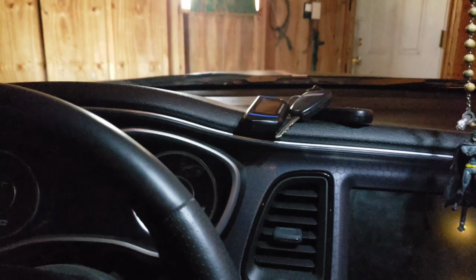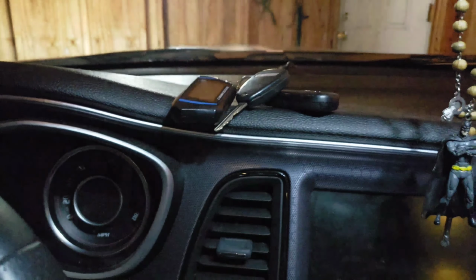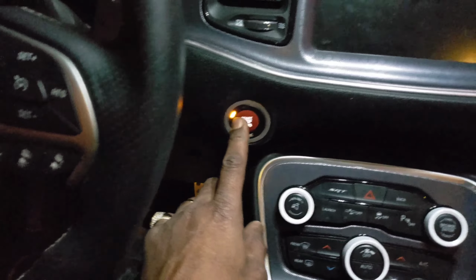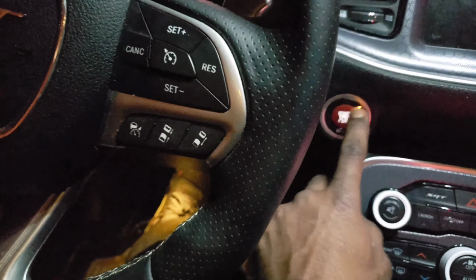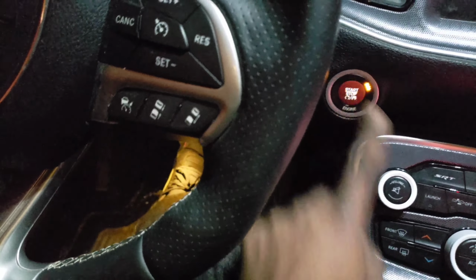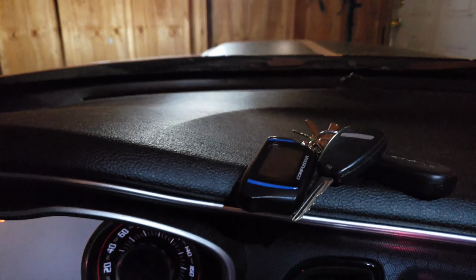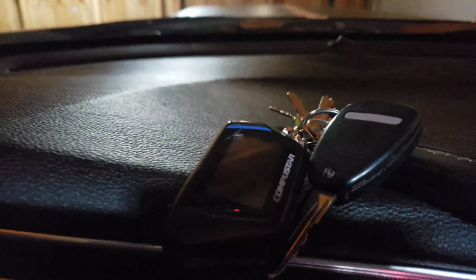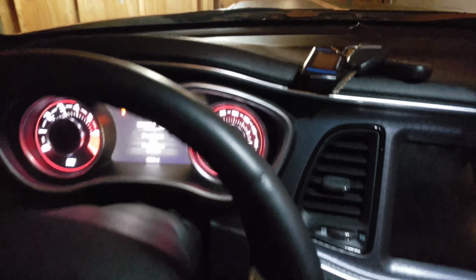As you can see, the keys are right there. So that's my debit card. Keys right there. There go the brake. There go the start button. I'm holding it. I'm pushing it. And as you can see, it won't even start for me. It's blocking the signal, even with the key being right there. As you can see, Compustar. It's not going nowhere. And I'm the owner.